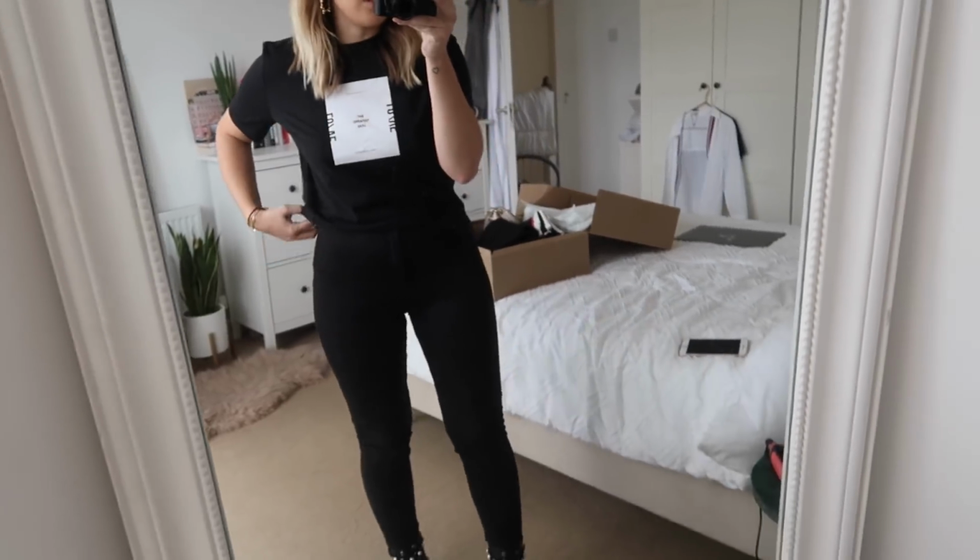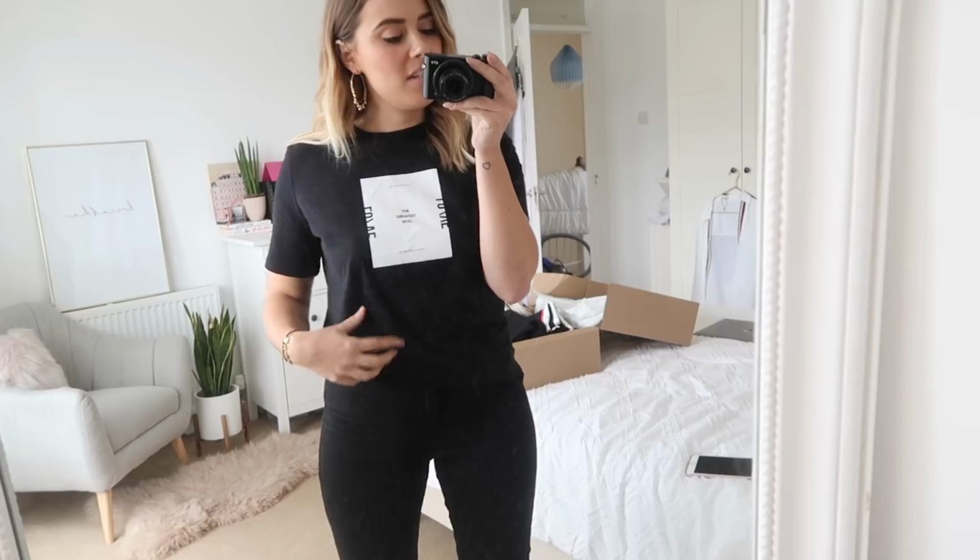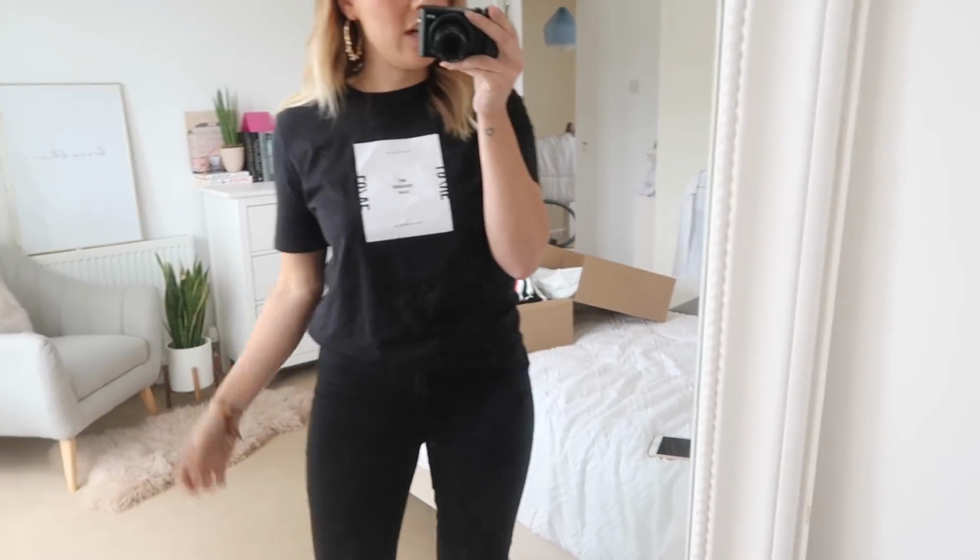Yeah, that is kind of what it looks like tucked in a bit. So yeah, really happy with this t-shirt. Fits really nicely. Tiny bit boxy, but because I got a small and didn't size up, it fits really nicely on the shoulders. It's not too oversized and too boxy.